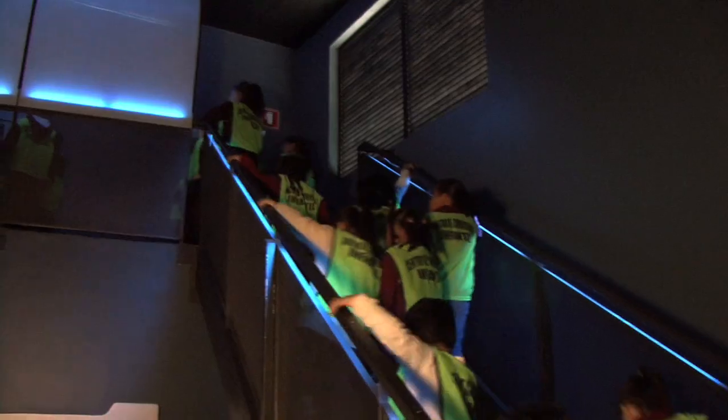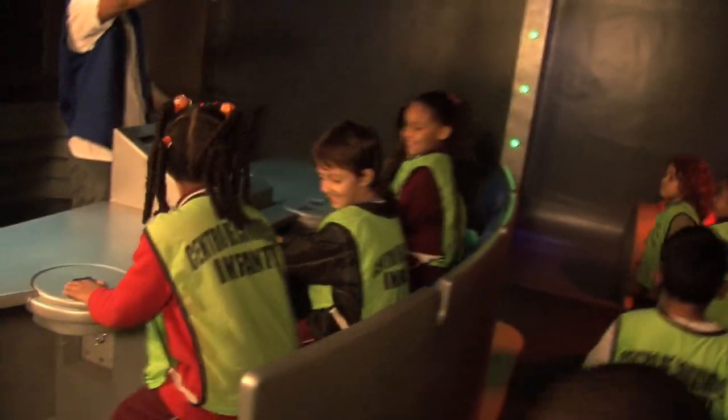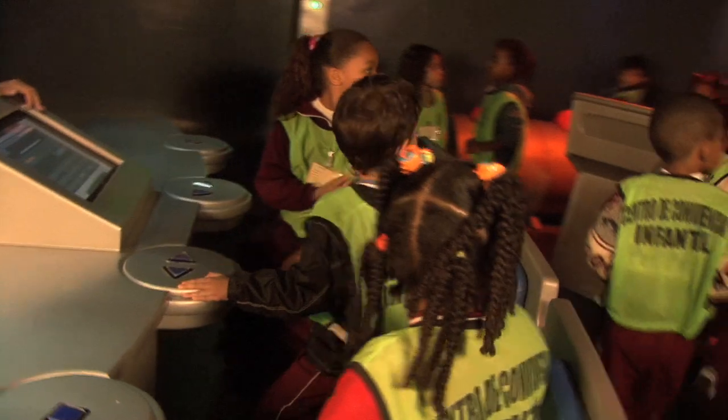The visitors then board the ship, where smaller teams are assigned to the 6 work stations.